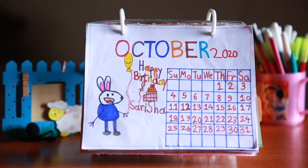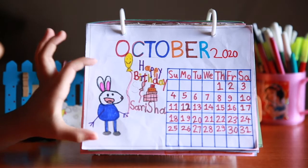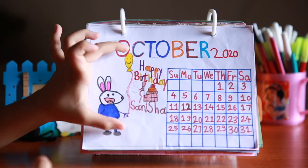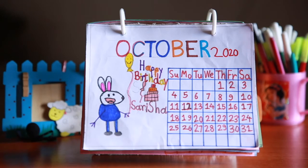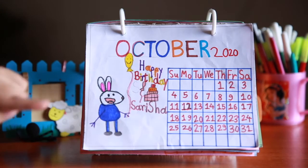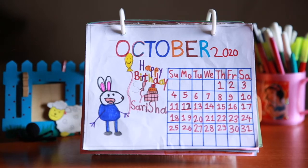After September comes October. In October I have made Richard Rabbit over here. And I have made a balloon. And over here you can see Happy Birthday Sarisha. My friend's birthday comes in October.